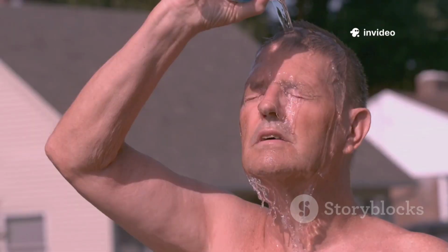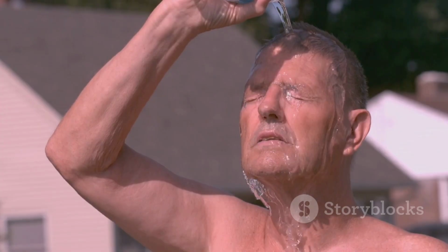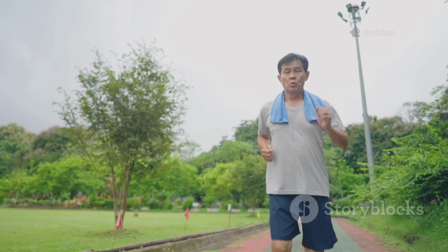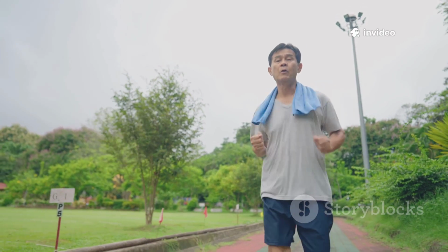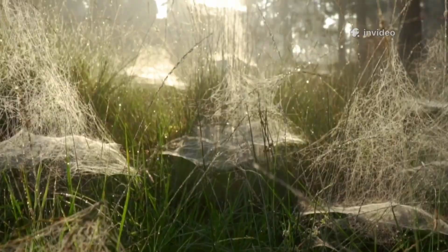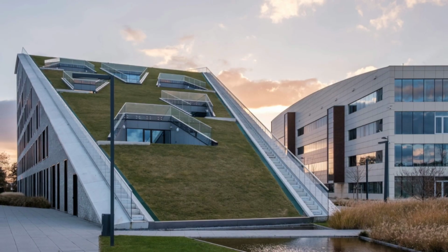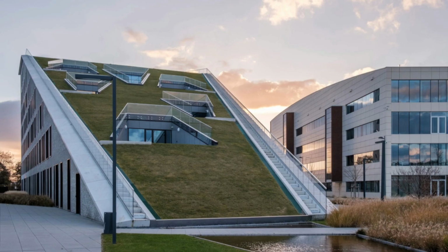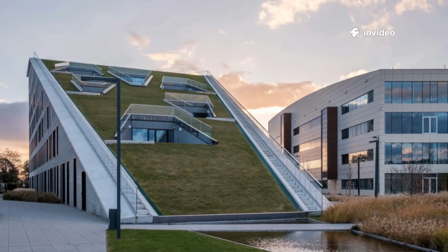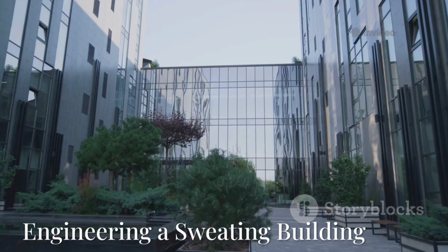So, to recap the science, your body gets hot, your brain sends a signal, your glands release sweat, and the evaporation of that sweat pulls heat away from you. It's a constant self-regulating cycle that keeps your body in balance. This elegant, low-energy solution from nature is exactly the kind of inspiration we need. If we can figure out how to apply this same principle, using the power of evaporating water to remove heat, to the materials we use to build our houses and offices, we could unlock a whole new way of thinking about architecture and energy.